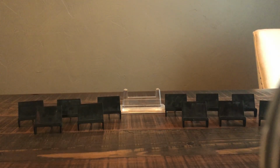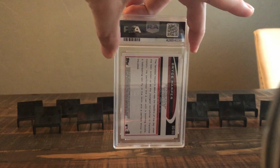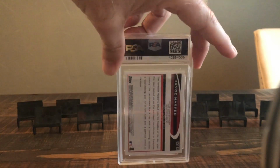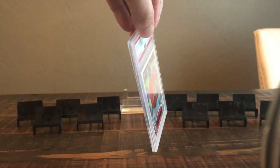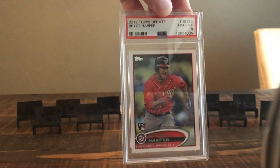All right, now the big one. Yeah. Here it is, the moment of truth. You want to unveil it? Bryce Harper. No, you can go. I think we both had 9s on this one. Yeah. I had a 9 too? Yeah. Okay, it is, in fact, an 8.